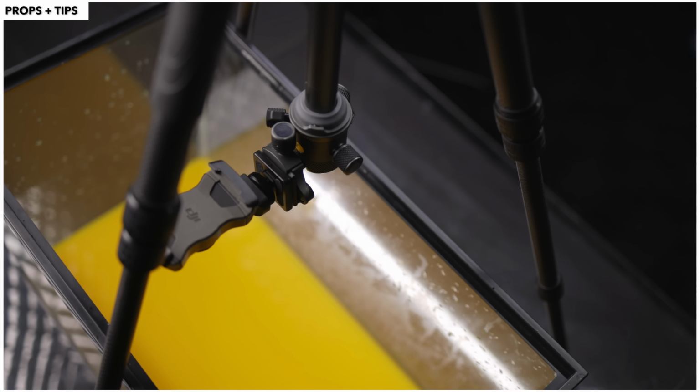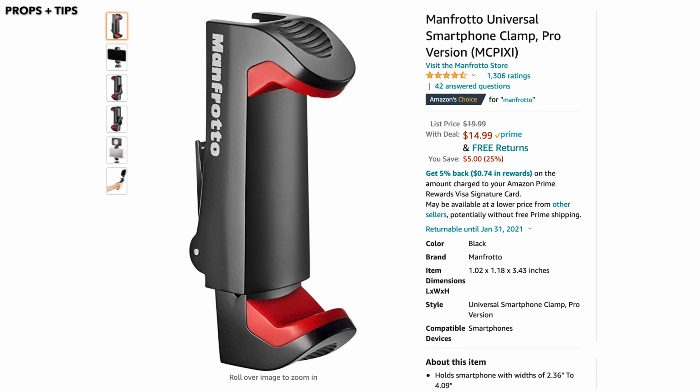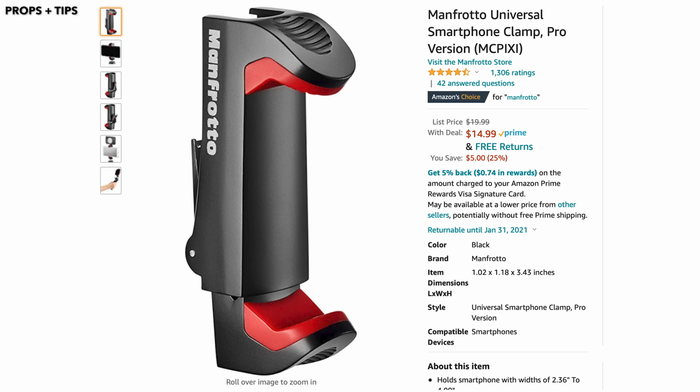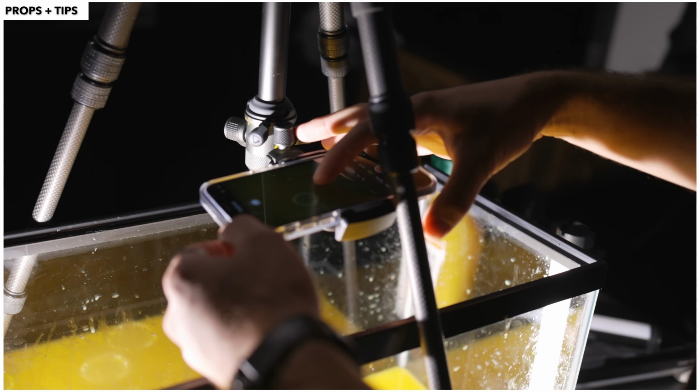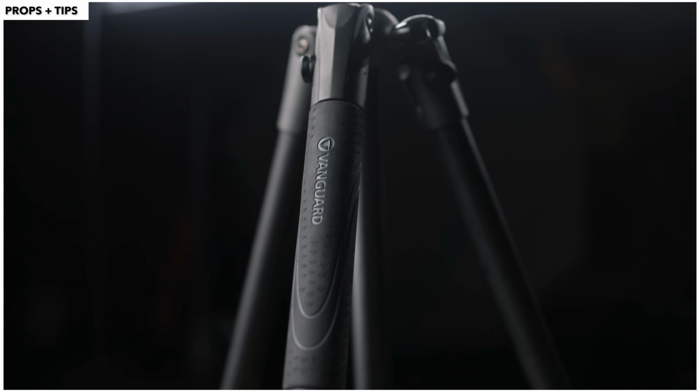I also knew in order to film with the iPhone, I would have to have special mounts to do so. I ended up just using the iPhone mount that came with my DJI Ronin S2, but you can pick up any type of iPhone mount off of Amazon for just a couple bucks. I knew I also needed a tripod that had a fluid head and the ability to shoot top down. So I picked up the Vanguard VO because it checked all of my boxes.